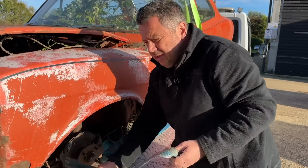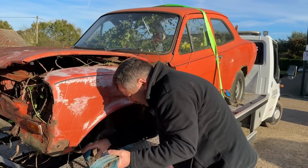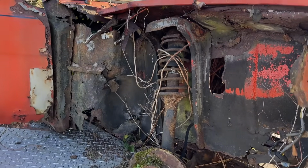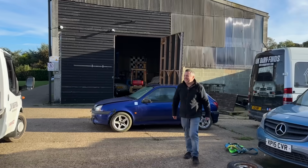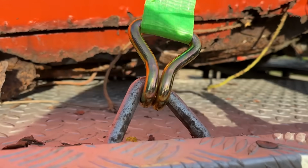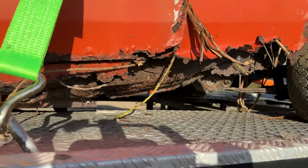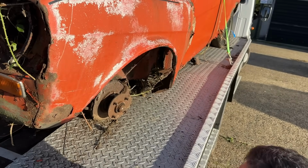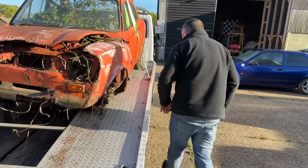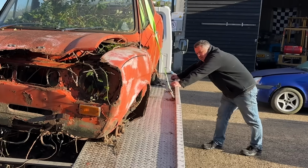So what I'm going to do is try and get this on a pallet. Makes sense. Yeah. It's a lot easier to say than do it. Look, there's not much to go off. I've got to try and get a forklift under there somewhere. I reckon at the front here, possibly. I just had another idea. I have got somewhere some old wheels. We'll see how we get on.